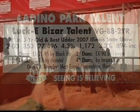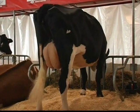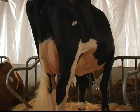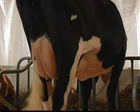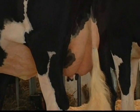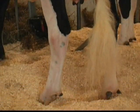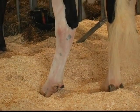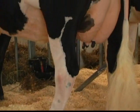Lucky Bizarre Talent, another daughter of Talent. You see on the sign 88 points as a 2-year-old, just an extremely, extremely correct young cow. A cow with a lot of balance to her, a lot of openness and angularity about her. An extremely dairy cow. A cow with a lot of refinement to her, but yet still has the right amount of strength. Great structure through her foot, a great set to her leg, and another great mammary expected out of Talent.